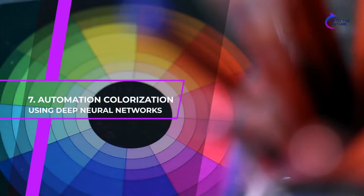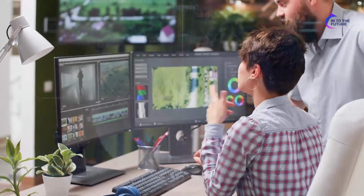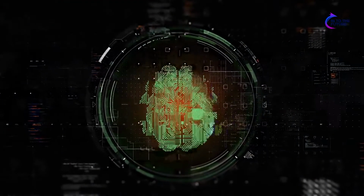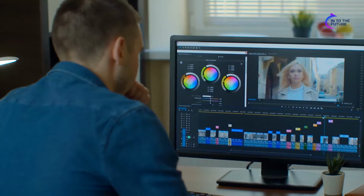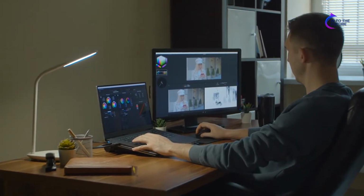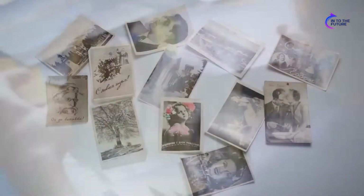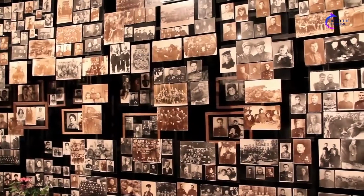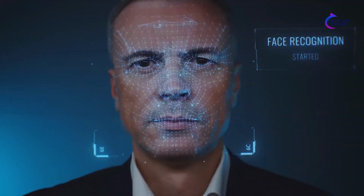Number 7. Automation colorization using deep neural networks. What is computer vision? Simplified, it is the use of deep neural networks to develop human-like vision capabilities for various applications. For image colorization, one adds plausible colors to monochrome photographs or videos to make them visually pleasing and convincing to the viewer. The multiple ways to assign a color to black and white images and add perspective to original photos can greatly enhance and even redefine these precious moments.